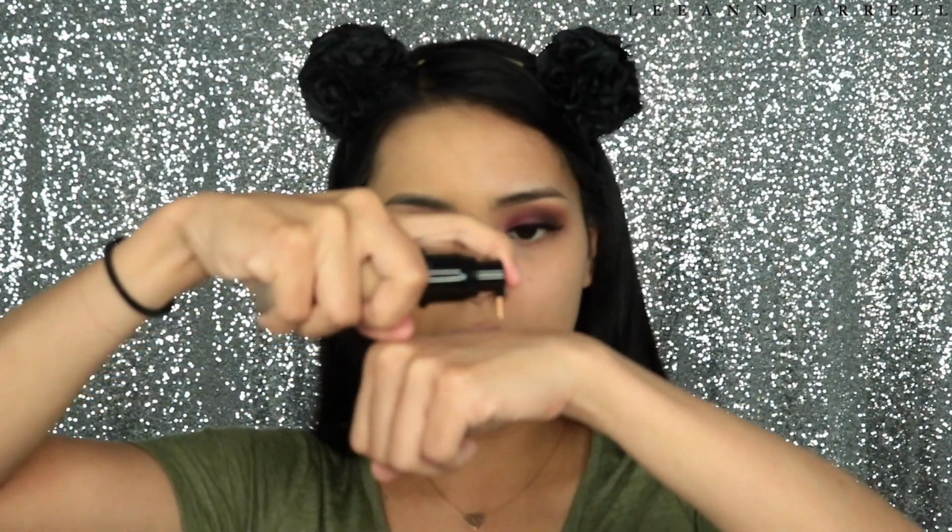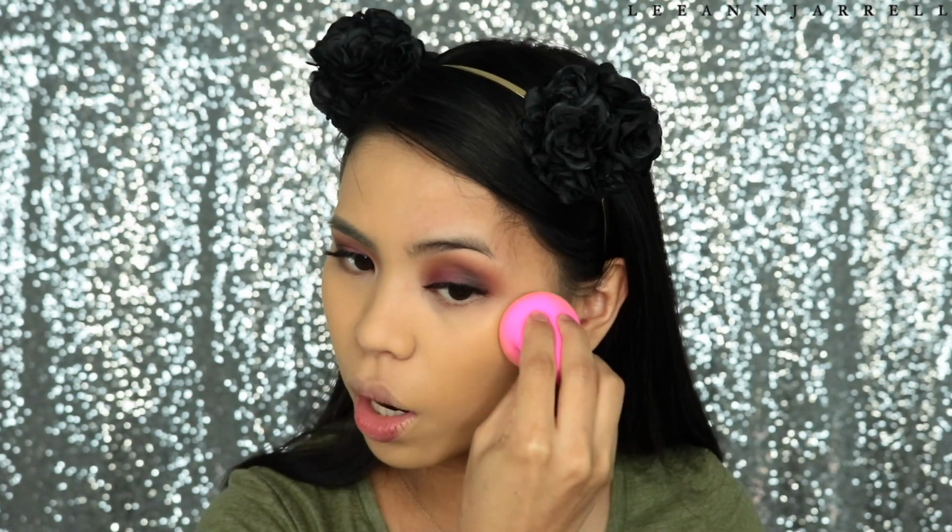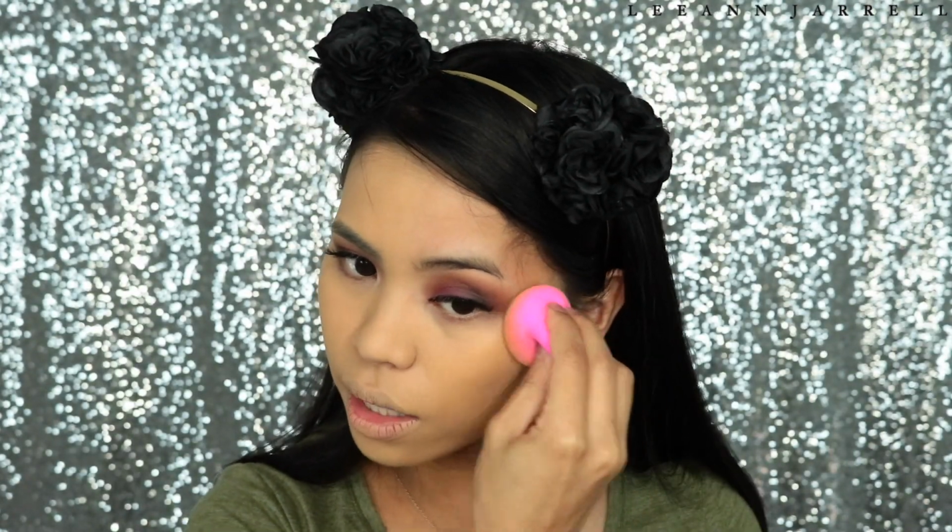Although I must say that I think 3 squeezes of this just covered half of my face. So it's definitely not as opaque as I want it to be. I think it's very versatile, because if you put a little bit, it looks so natural. But then if you pat more product in there, it can be medium. And then if you want full coverage, I think you can make it work by just adding and adding and adding. Now the smell, let's talk about the smell.